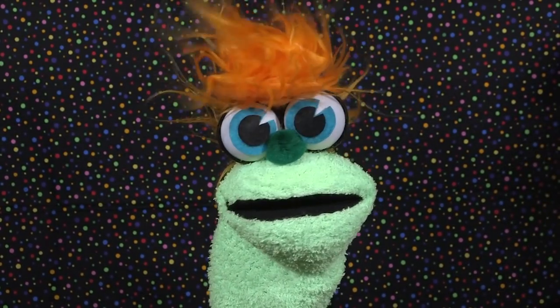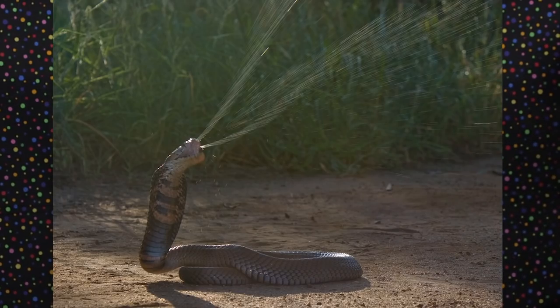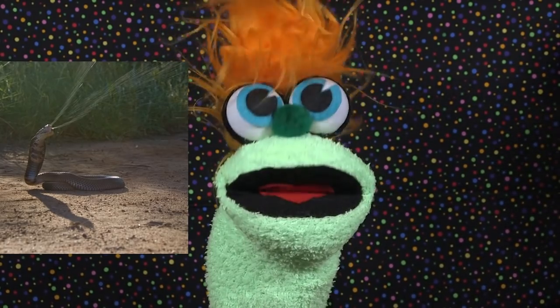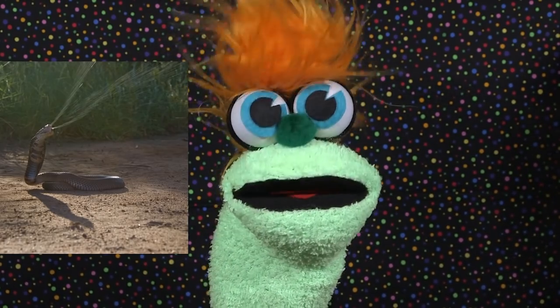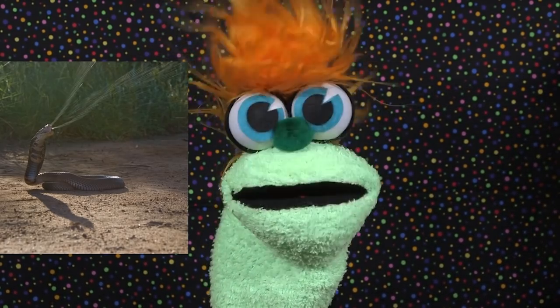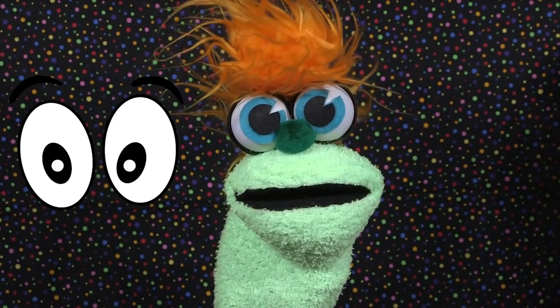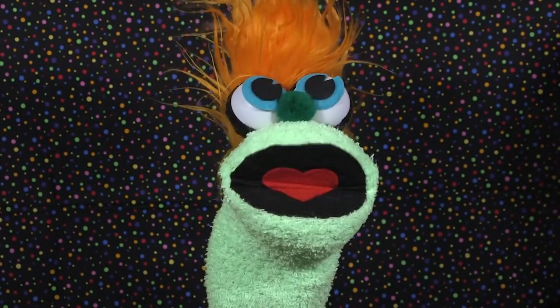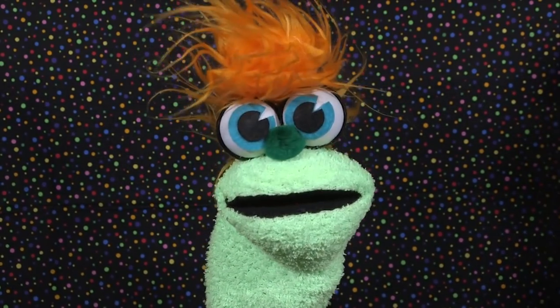Here we go! Fact number four. Spitting cobras can actually spit their venom at their prey with incredible accuracy. They can line up with their prey's head and deliver their venom right into the prey's eyes. Whoa! Spitting cobras are like squirt guns, but with venom. Neato. Here we go! Fact number five!